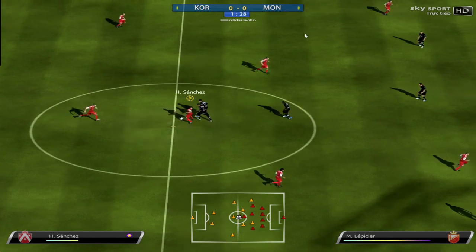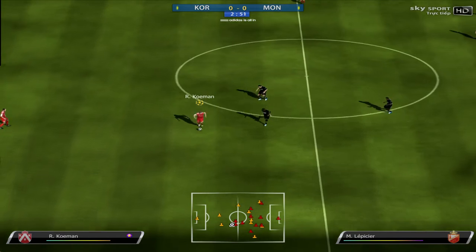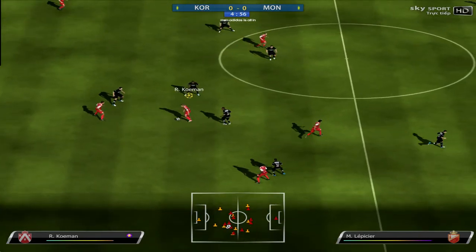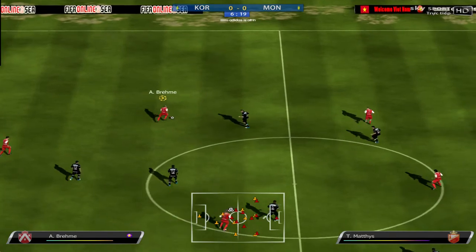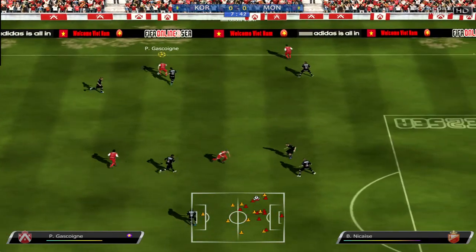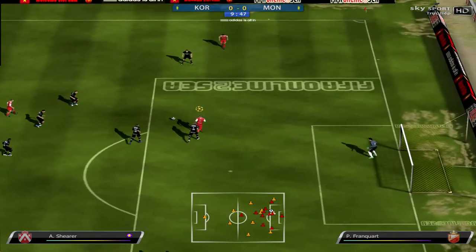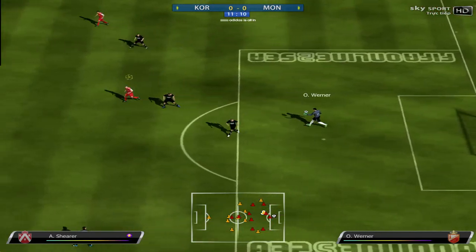That the supporters have been really looking forward to. Just shielding the ball from his opponent. Well cut out. He's played it square. Facchetti. Ronald Koeman. Held on well there. I can think of a lot of goalkeepers who wouldn't have held on.